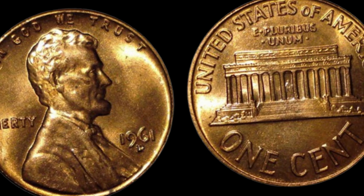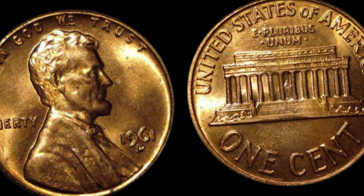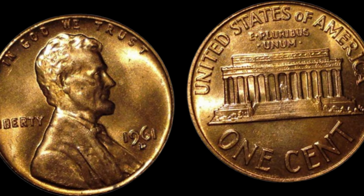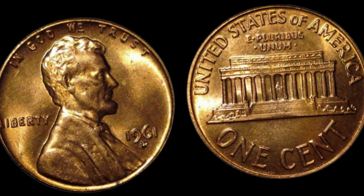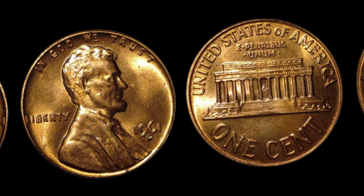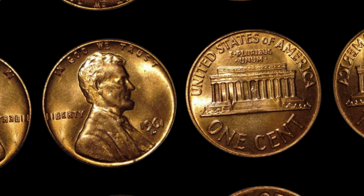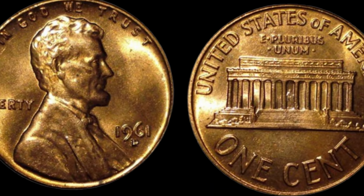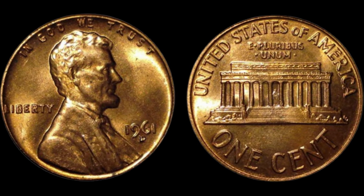Coins graded as MS 65 or higher are quite rare for their shine, color, and lack of wear. A coin in pristine condition, straight from the mint with minimal handling, can significantly increase in value. If you find a flawless 1961 D penny with a beautiful red luster, you could be looking at a hefty sum, potentially in the tens of thousands of dollars.